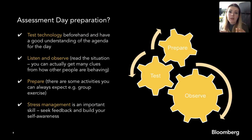And then last but not least, stress management. Stress is a very common thing and is something that we all experience when we go into an interview or when we are applying for a job. So it's important to have it under control on the day so that it doesn't get the best of you. I think the way to help yourself manage stress is to know what to expect. And other than all of the points that we've been covering before around technology, preparation, and doing your research, it is also very important to seek feedback and to have a really good understanding of what your strengths and weaknesses are and to build your self-awareness.